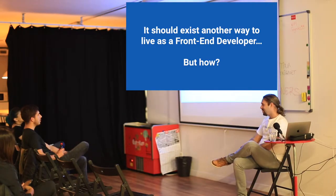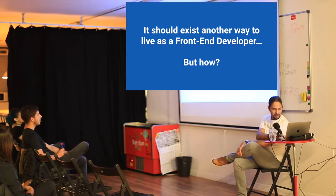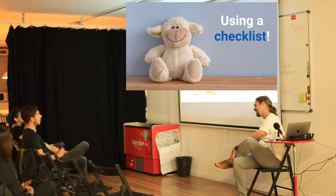So you may guess what I'm going to say, but there should be another way to live as a front-end developer, and it's using a checklist. Yeah, it's cute.